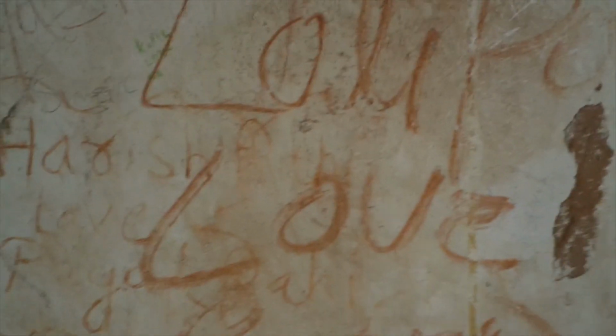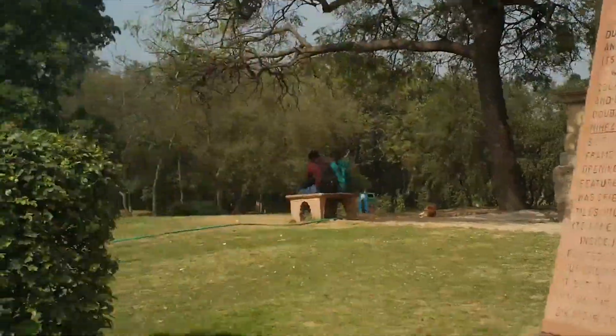Lolly, love, something. Why do people write their names in tombs?